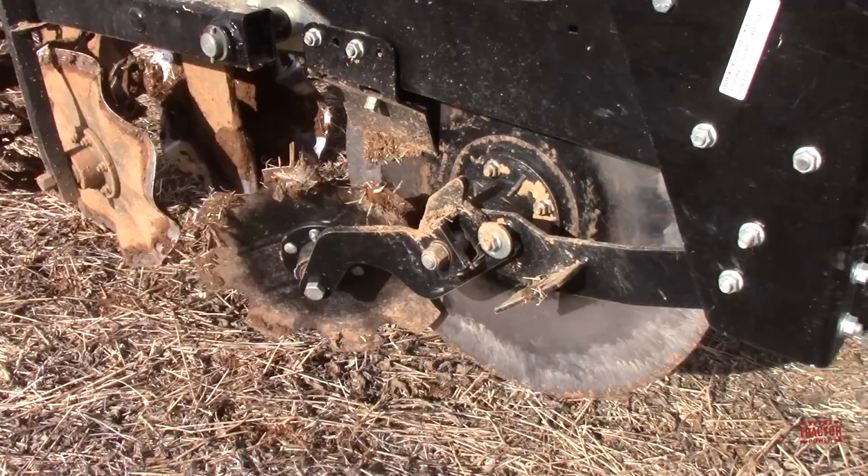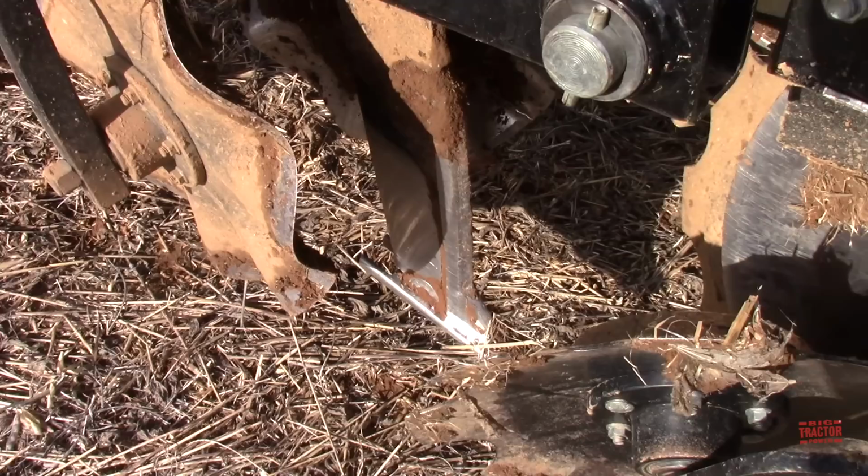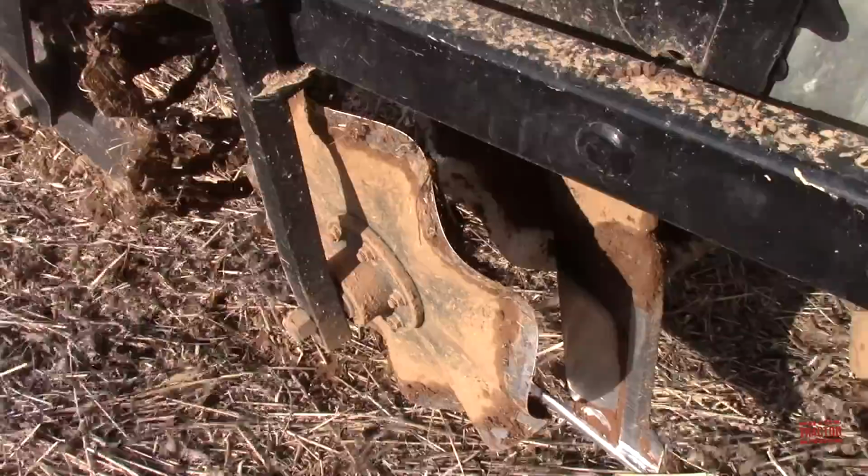Here we can see the Kuhn Krause Gladiator row unit with its opening disc blade, the different notch blades and wavy blades to build the berm. You've got your shank that goes as far as 12 inches down into the ground to fight compaction and break up the earth. And then you have your row unit here that helps create that nice berm.